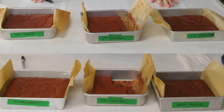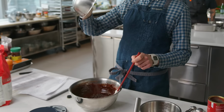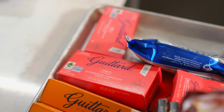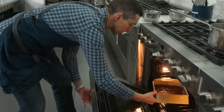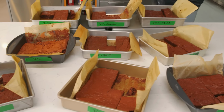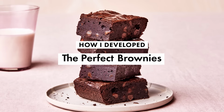I spent the last 2 days making all of these brownies to find the perfect one. This took 1.5 pounds of chocolate chips, a pound of cocoa powder, 5 pounds of chocolate, $30 worth of vanilla extract, 9 batches of brownies for a total of 144 brownies. I want to show you how I developed my perfect brownie recipe.